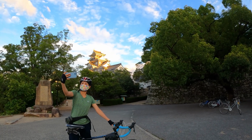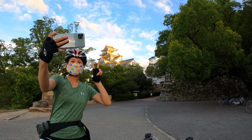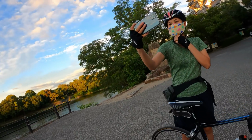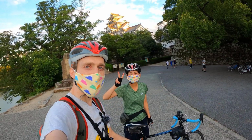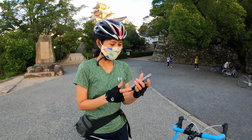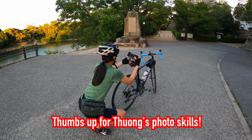Thuong is going full selfie mode with her iPhone. So I might as well go selfie mode with the GoPro while we have it here. GoPro selfie. And we're wearing the same masks today. These are masks that Thuong made? Yeah. Made by me. Made by me. Look at this pro job.